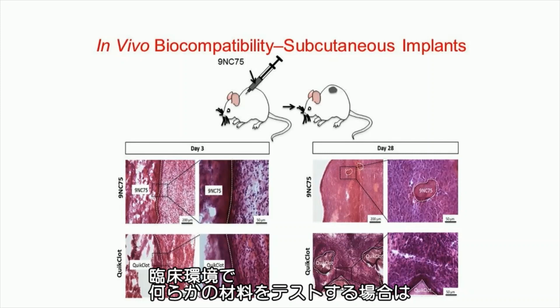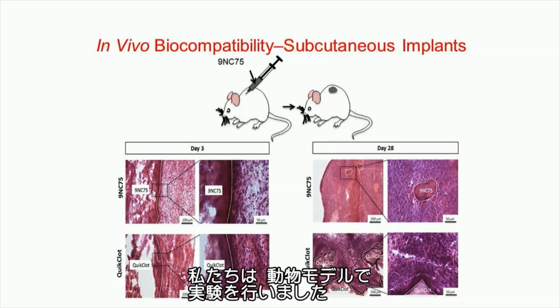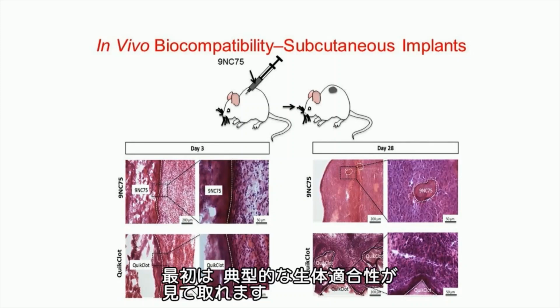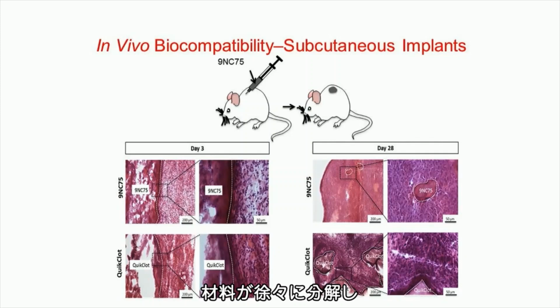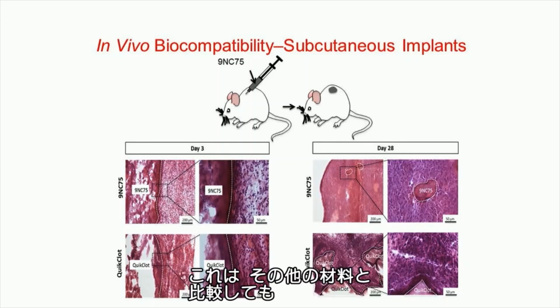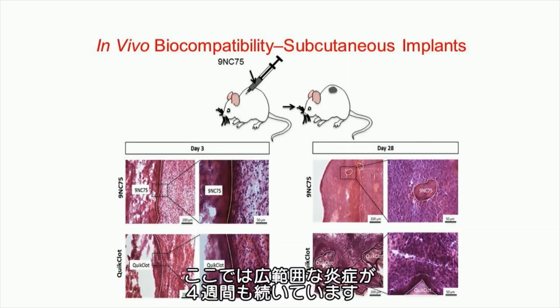Now, to test any material in a clinical setting, you want to first start simple, see the biocompatibility. These are some studies in which we performed biocompatibility studies in rodent models. The row on top shows our material and its biocompatibility after 3 and 28 days. What you see here is a typical biocompatibility response initially that maintains its behavior over the 28 days. The material slowly degrades and is filled with infiltrating fibrotic tissue. This is a much better response for what we want compared to other types of material. QuikClot is a normal material used to stop bleeding right now, and you see that there's a lot of inflammation, and persistent inflammation even after 4 weeks.